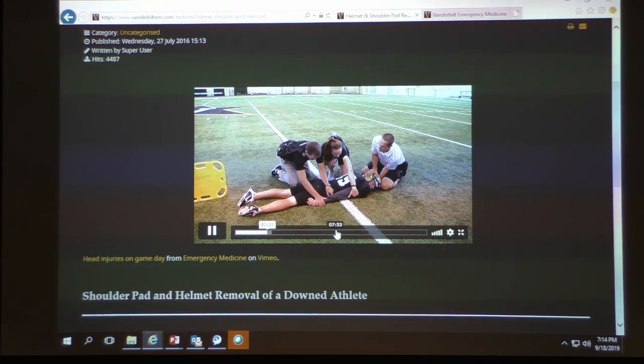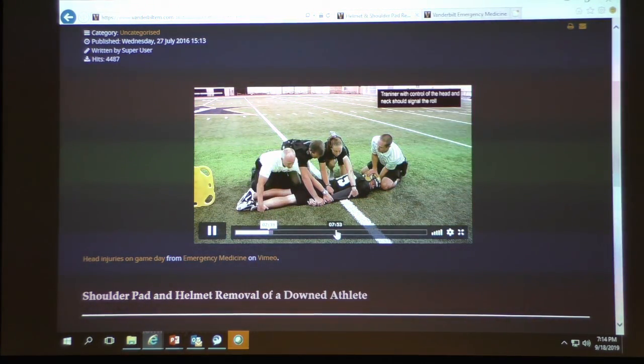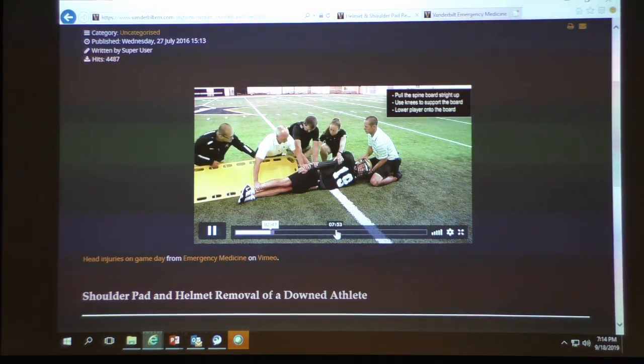We need a third person. If you have it, if you don't, you can do it with two. Okay, halfway up on 3. On the head and neck's call, 1, 2, 3. Log roll. Slide forward. If you have the board ready, you can pull the board straight up.